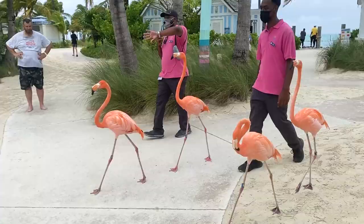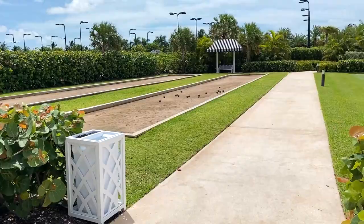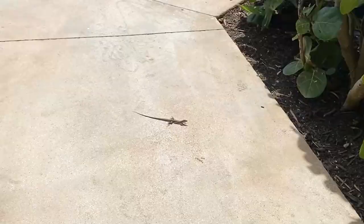The flamingo parade was eye-opening, and we got to literally be right next to them in person. There were also some outdoor sports to enjoy that were mostly complimentary. And here's a wild gecko, or as my wife called it, a gecko.